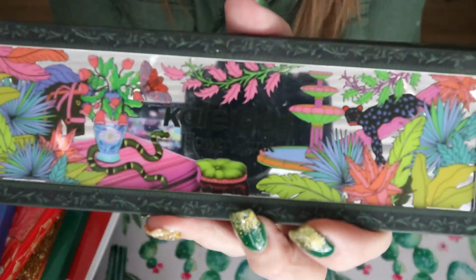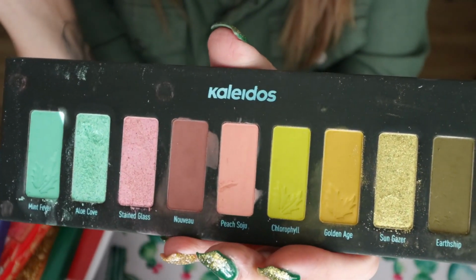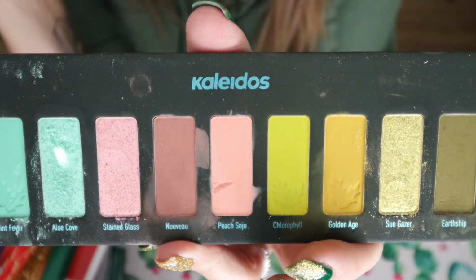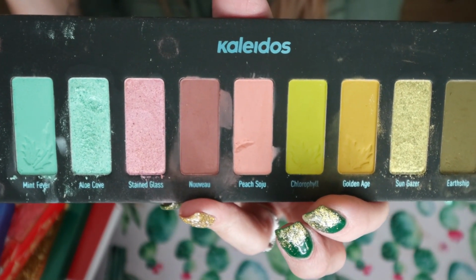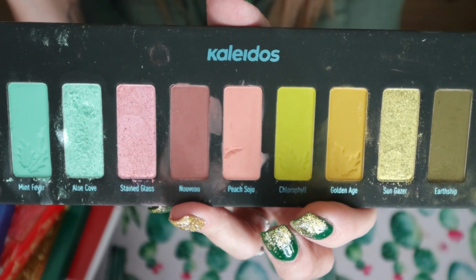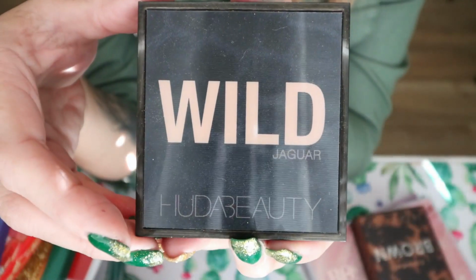My one and only palette from Kaleidos is the Flower Punk palette. I actually like Kaleidos for some reason though. I just don't buy their palettes. So I need to put them on my radar for this next year. I love the Flower Punk palette. Absolutely love it.